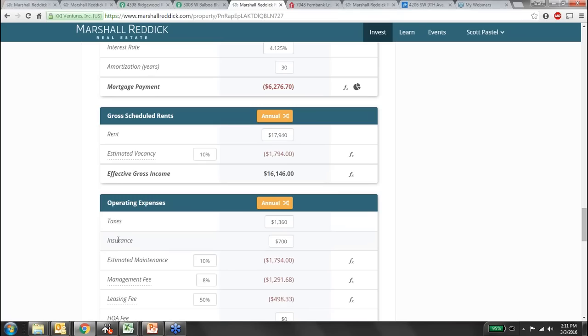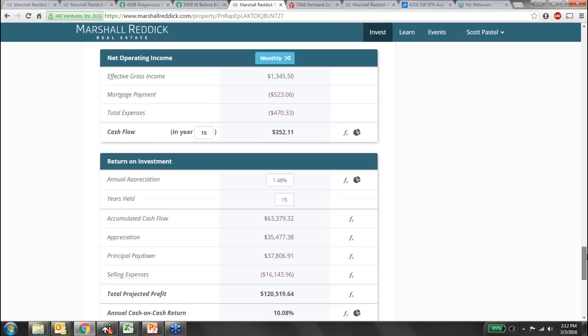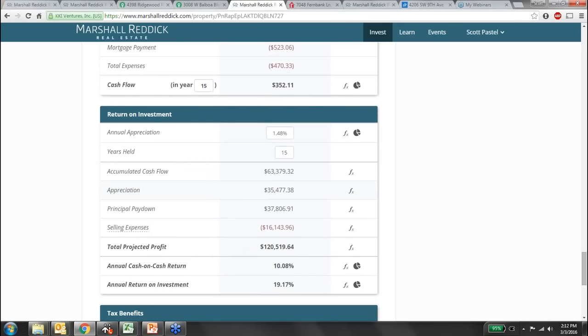The insurance you're not going to find online. That's going to vary greatly depending on the deductible and how much coverage that you want in your policy. It's also going to vary depending on the credit of the buyer. So the insurance comes from our insurance agent. So you can make a relationship with Stan Dreckman from Huggins Dreckman and send him different properties, and he'll give you quotes based on your credit, based on how much of a deductible you're willing to pay, and based on how much coverage you want. You can switch these from monthly to annually. And I'll get into this in a little bit, how we determine the ROI and cash-on-cash return.